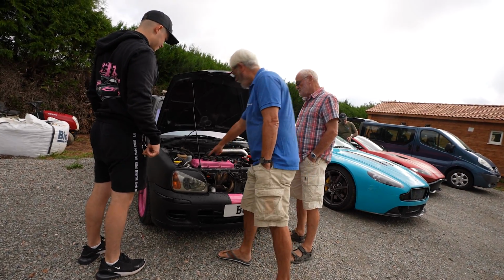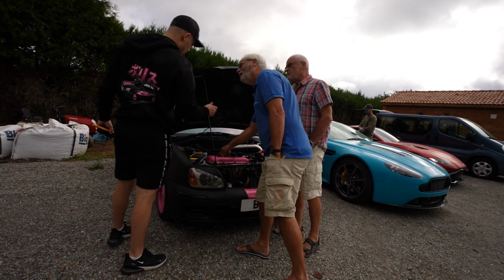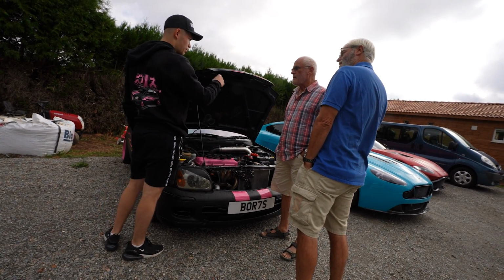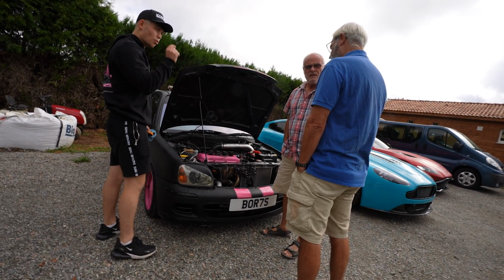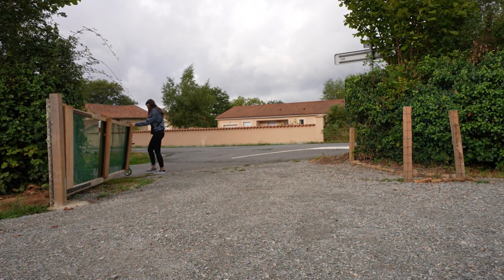That it was with the motor, he has a leakage of oil. Yeah, there is a little bit, yeah. But you just got to keep topping it up. After assuring some French men that Boris's oil leak was absolutely nothing to worry about, we could then leave Oradour-sur-Glane.